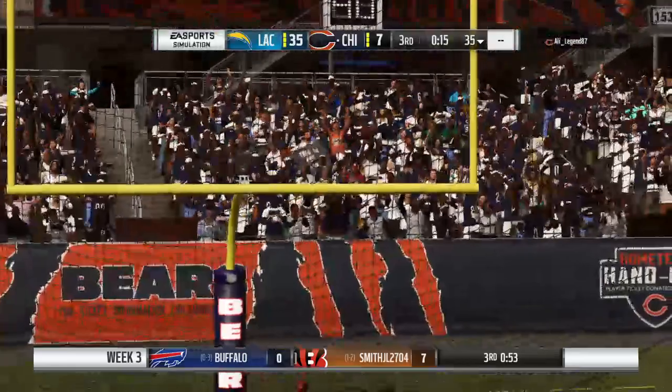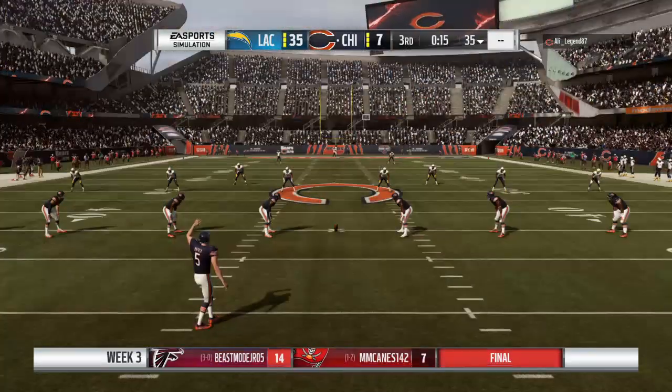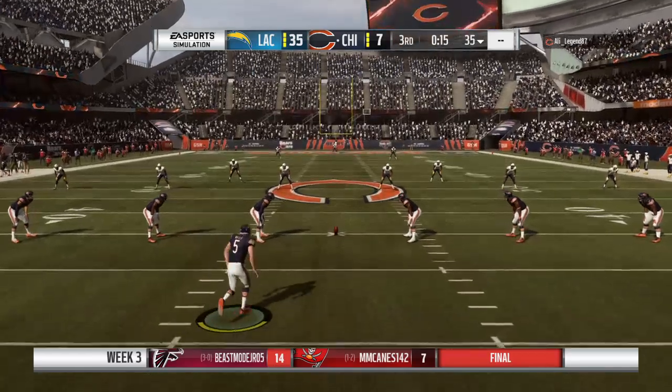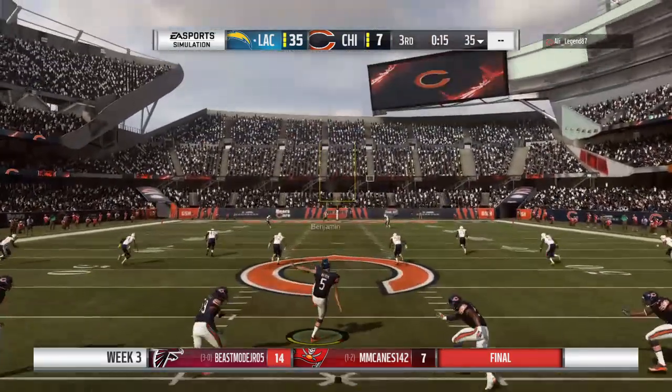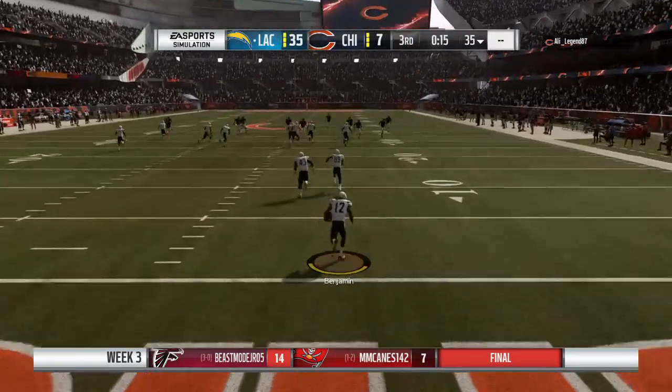Extra point right down the middle. And that'll cut the lead down a bit to 28. So let's try this again. After the kick return TD, here's yet another kickoff. That'll be taken in the end zone.